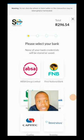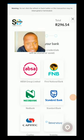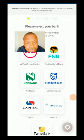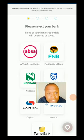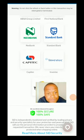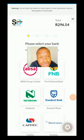So you see here, and then they say 296, and then you can choose what you want to use to pay, okay? Whether you choose Capitec, whether you choose Absa, and then you can pay, all right? Now, I've never done this, guys. You can go through it.